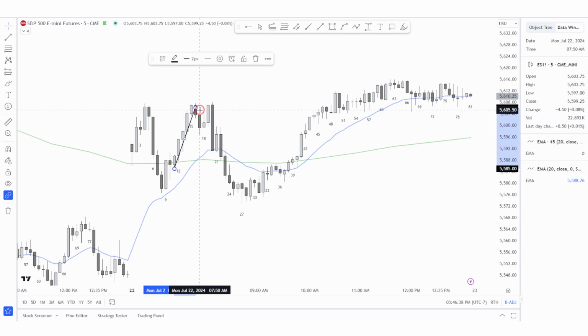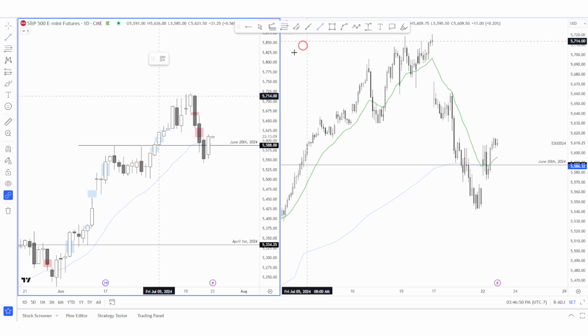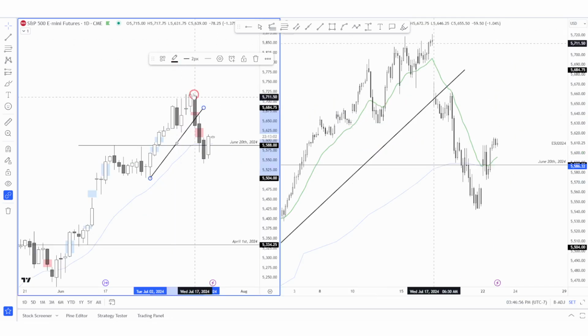So bar 15, bar 16 broke the trend line, bar 17 broke the trend line, and then we retested it. That's like what I was just talking about on the daily time frame. We just broke this trend line. Are we gonna retest it and sell off? How it happened right here is what I was thinking about right here.